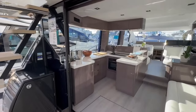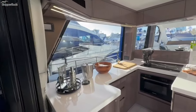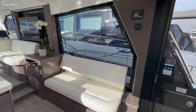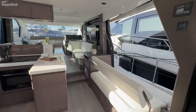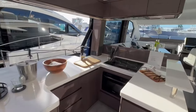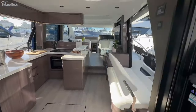Other features of this amazing yacht will include opening windows on both port and starboard side, here and here, offering you a complete open air experience. And as you can see, with those windows open, it completely transforms this boat into an entertaining paradise.